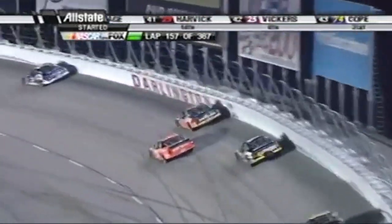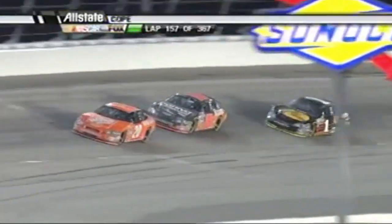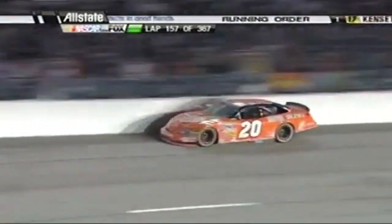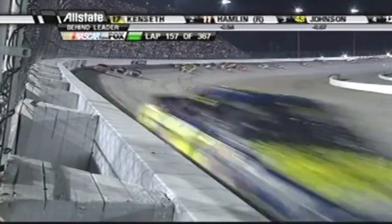Looks like they did, at least for a little while. Going to make the pass here on his teammate. Oh, if you can just keep it that good all night. Truex also gets past Yeley.